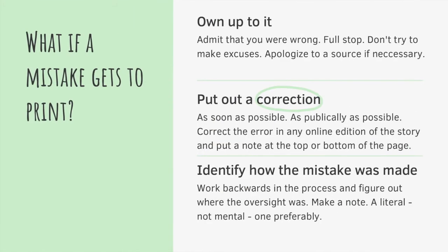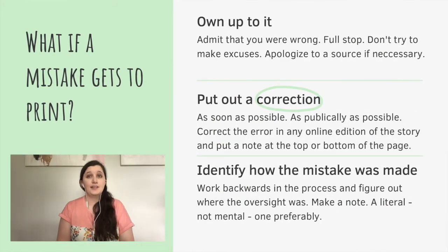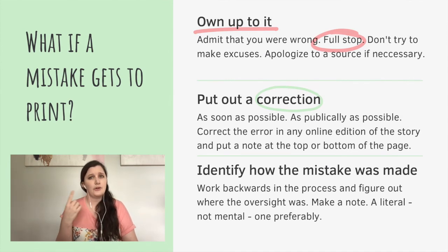But sometimes, every so often, something will be stated in a story, and it will get past the writer, it will get past the copy editor, it will get past anyone else who looks at the story, and you will print a mistake. What do you do when that happens? The first thing you do is own up to it. You admit that you're wrong, full stop. No excuses, no nothing. Apologize to a source if necessary. Then you put out a correction as soon as possible, as publicly as possible.